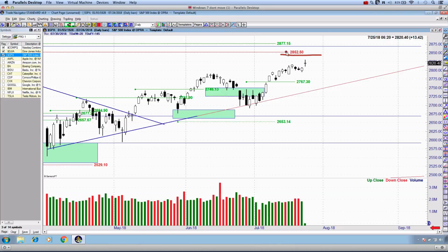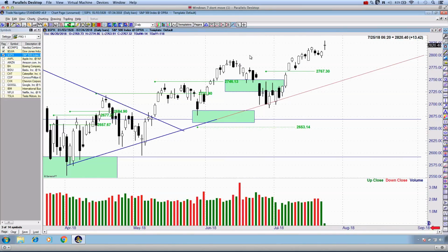A very hard stop at our target up here at 2852 if we get there over the next couple of days.